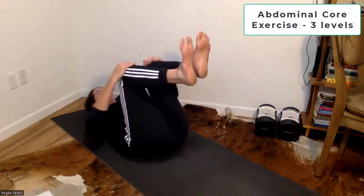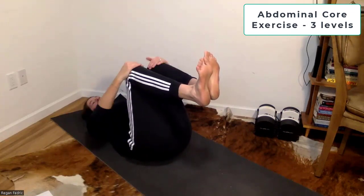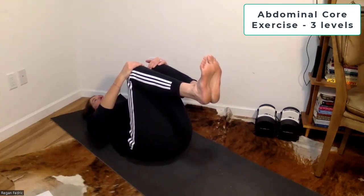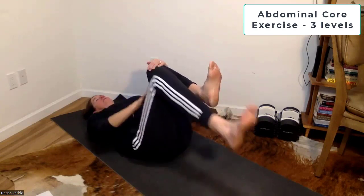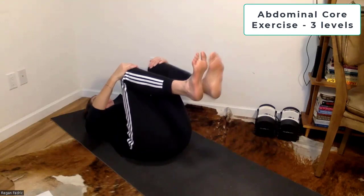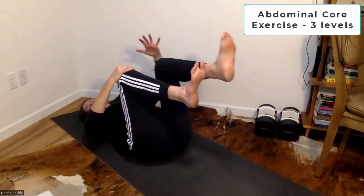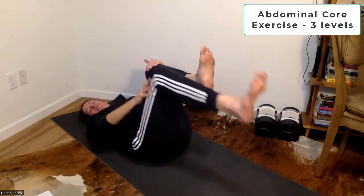Now let's do an abdominal. So let's start with this. I've got my knees lifted, my feet are up, okay? I'm holding my knees. I'm going to start with a level 1. What I want you to do is let the right foot go, let the heel tap the floor, and then bring it back up. Okay, hold it. Left foot goes down, tap the floor, and bring that back up. Okay, so right foot down, tap.